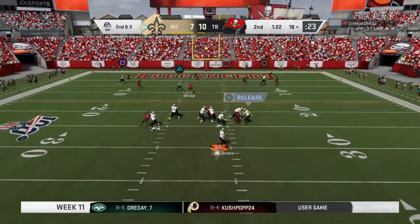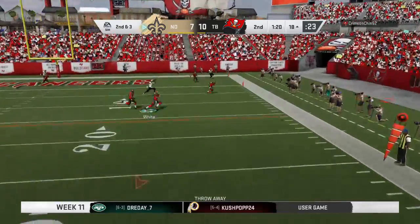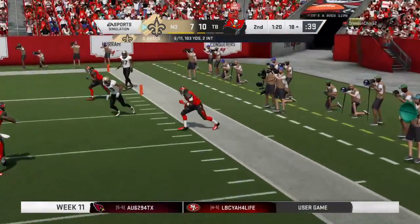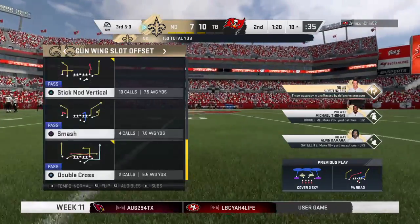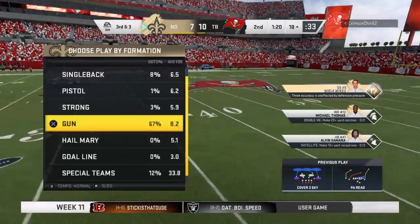Throwing on 2nd and 3. Breeze. And he just chucked that one out of bounds, out of everyone's reach. Maybe a wise call not to take a sack in this part of the field. It brings up 3rd down.